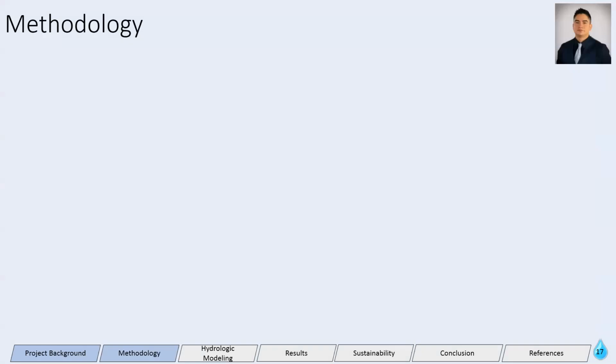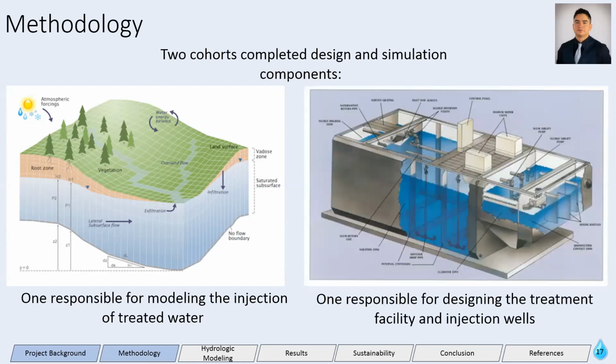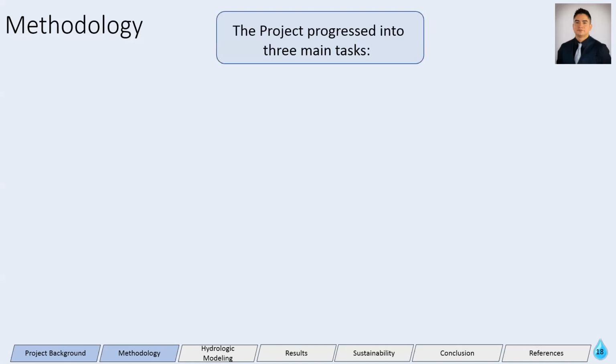To tackle this project effectively, we split the class and assigned the main components to 2 cohorts based on interest and processing capabilities. One cohort was made responsible for modeling the injection of treated water using a 3-dimensional variably saturated subsurface. The other was responsible for designing the treatment facility and injection wells. So to complete this project and create a mind-blowing proposal, we had to complete the following tasks.